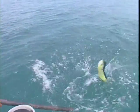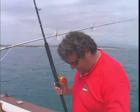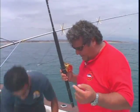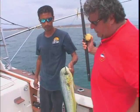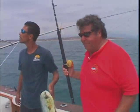Oh, jumped in the boat. There's my little Dorado. Swallowed the hook. We've been trying to release a bunch of them, but this one swallowed it really bad, so we're going to keep that one.